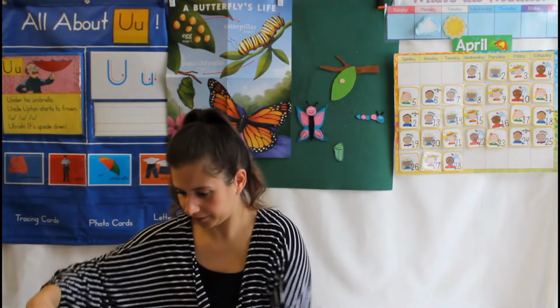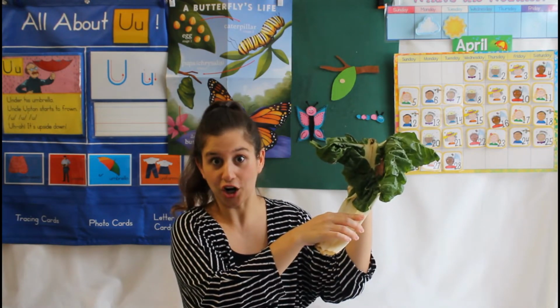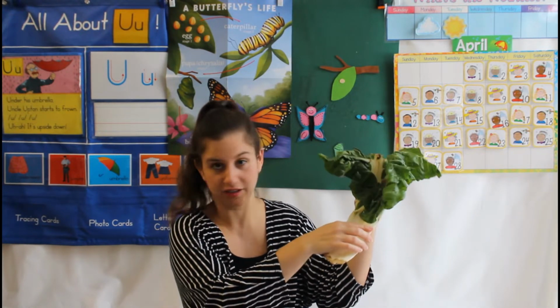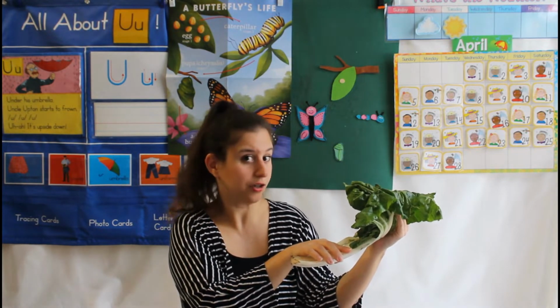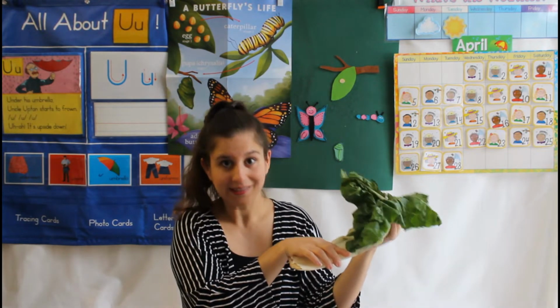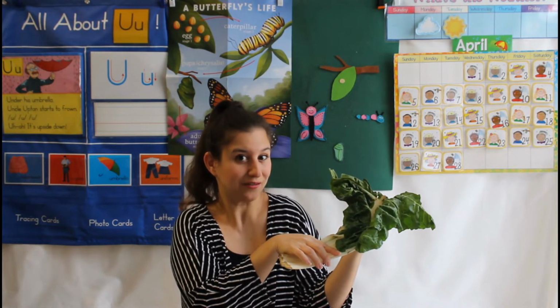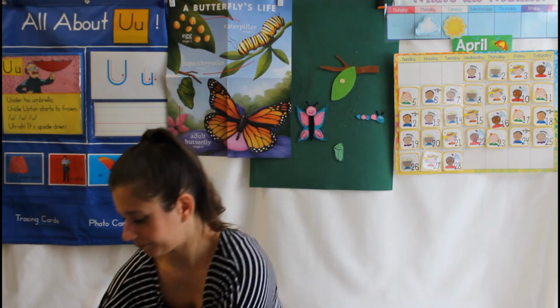This is a big one, and this isn't even the whole thing. This is cut in half, but this is Swiss chard. This is a beautiful big piece. It looks like a giant leaf. You can eat this. You can cut it. You can cook it. You can wrap things in it. It's pretty cool, and we're eating a leaf just like a caterpillar. Some other things I love to eat that look like leaves: spinach, lettuce. Maybe you have something in your refrigerator that looks like a leaf that you can eat. Show me if you have one.